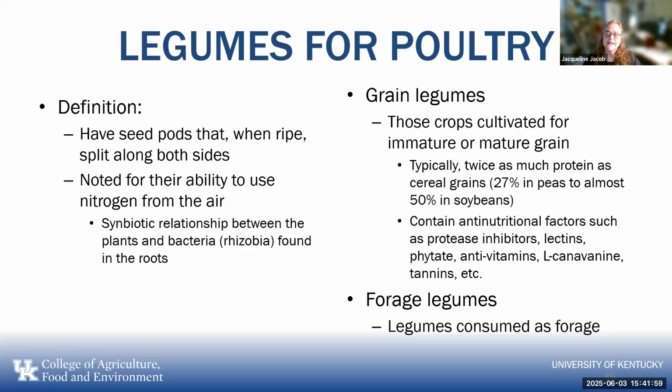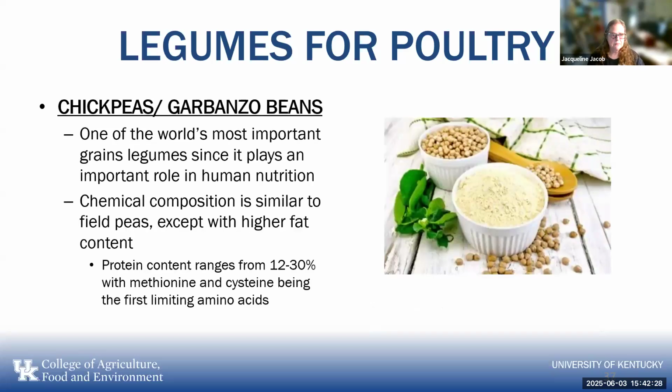Lectins, phytate I talked about, binding the minerals. Antivitamins, L-carnitine, which is a type of amino acid that causes problems. Tannins, depends on the particular crop. And there are forage legumes where they are consumed as forage, not as grain. So that's more for ruminants. When you're talking about poultry, we're talking grain legumes.